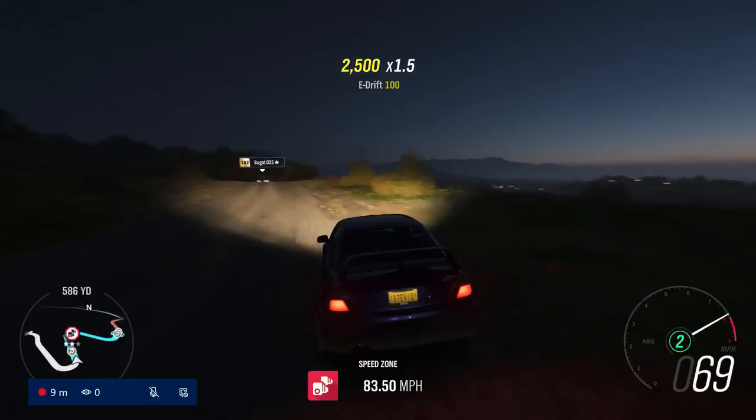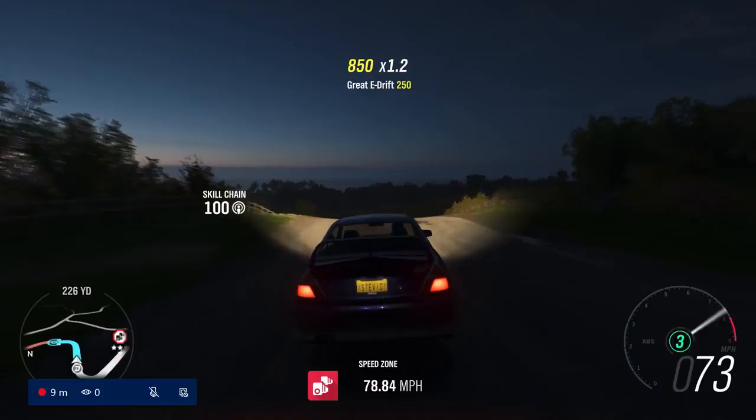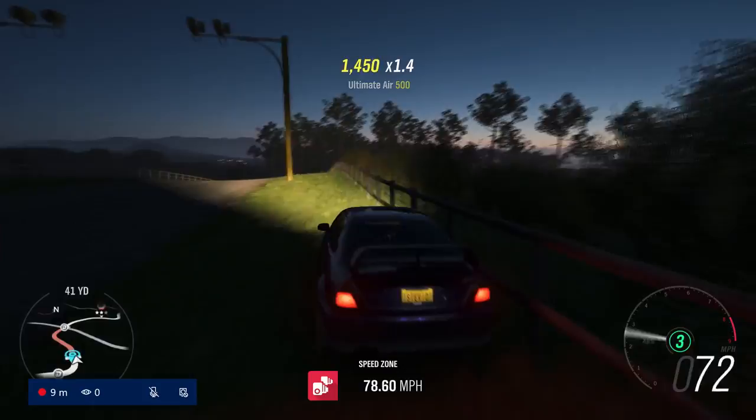Come on, car. We gotta maintain that speed. Come on. We're so close. I know this car can do it. Come on, come on, so close. Oh, I'm just out of the zone. Damn. Okay. I have not three-starred everything.